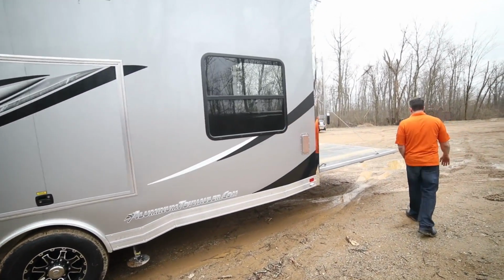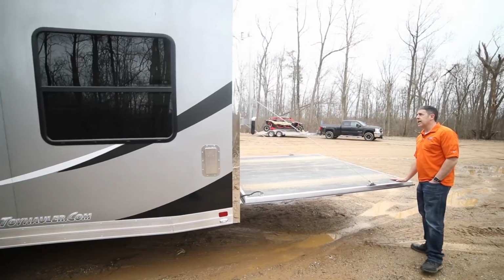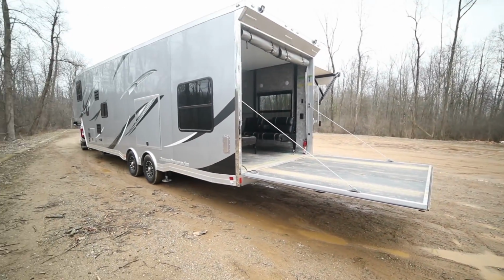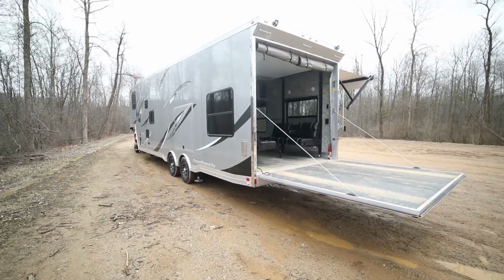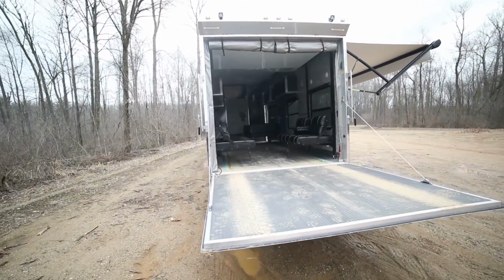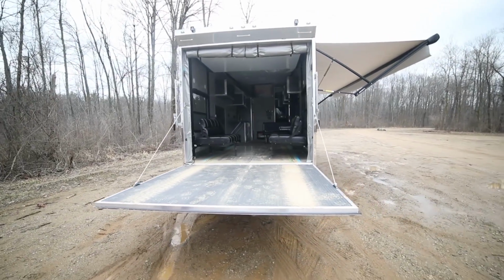Walking through the back, you see the patio, and that kind of pretty much walks you through the outside of the unit. It is an impressive unit, fun to see going down the road. Tows great. With the tri-axle, it's going to tow even easier. Currently, we're just towing it with a 350 Ford.